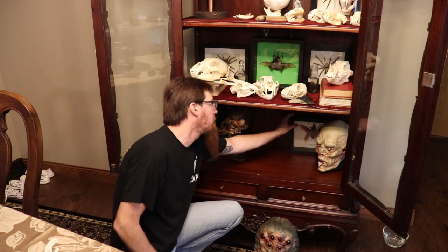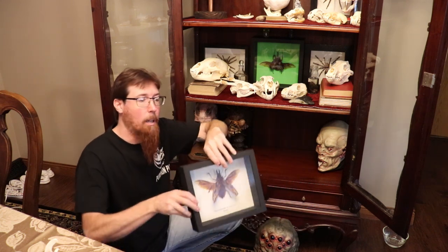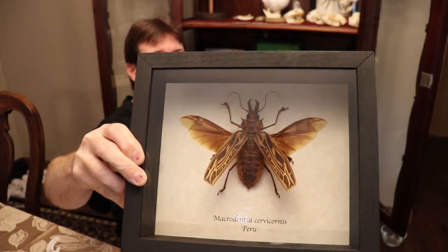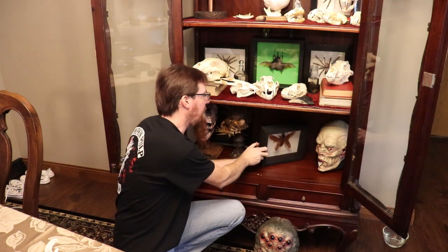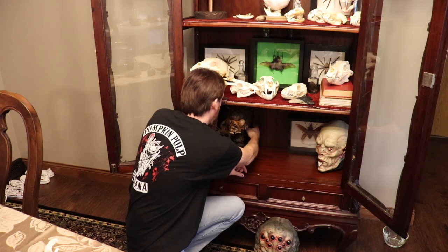I keep a couple of my bigger specimens down here. I've got a long-toothed beetle, which is massive. I just love this thing. He is huge, and he is very real. And I've got an 11-spot crab down here. So since these guys are in boxes, I just tuck them in the back. I don't have to hang them up. They just kind of freestand, which is great.